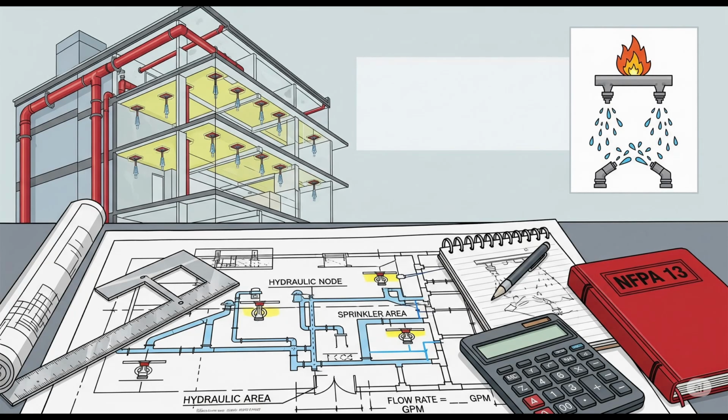We unpack complex topics, giving you the essential insights and maybe some surprising facts you need to be truly well informed. Today, we're diving deep into something really critical for engineers and MEP professionals, mechanical, electrical, plumbing folks. We're talking about the unseen power, really, of hydraulic calculations in water-based fire protection systems.